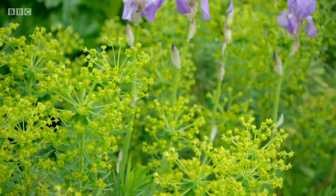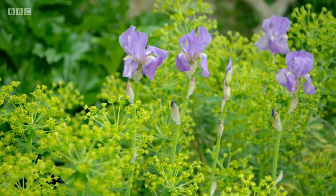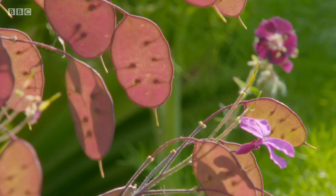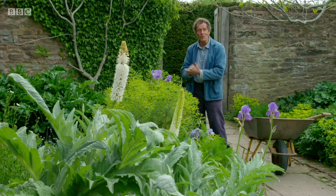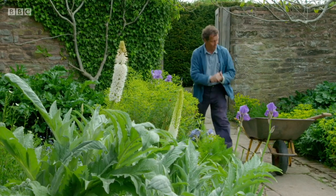Now, all these plants need good drainage and not too much moisture to thrive. Well, the good drainage I've done my best to provide. And the not too much moisture is courtesy of the weather.